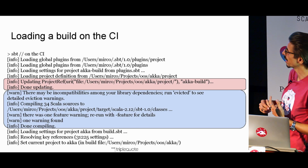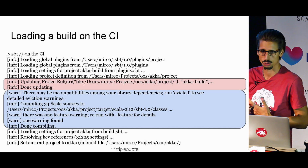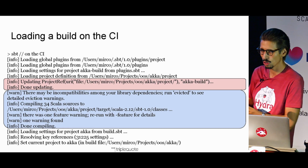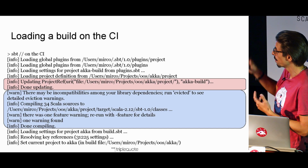And then the second thing is it's actually compiling some Scala source files. The project I'm using for the output here is really not relevant. This is going to happen on your project as well. You might have fewer than 34 sources, but it's going to take some time.